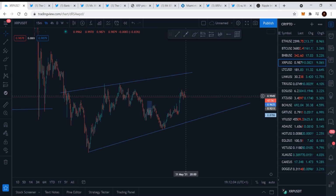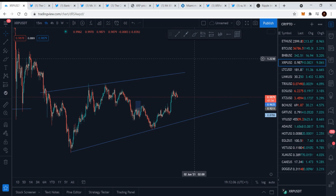Now this looks very promising. This is a continuation flag, so I think it will definitely continue up from here. But it's interesting what's going to happen around this area on the third touch of that line, because this is where price tends to go even lower when we have a downtrend. So let's take a look.